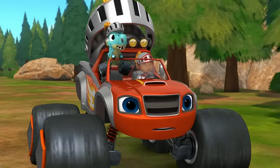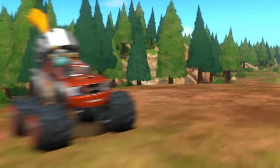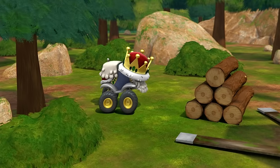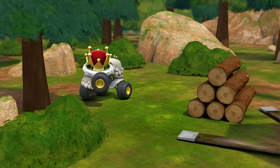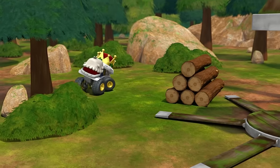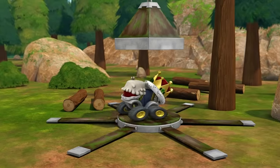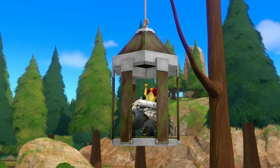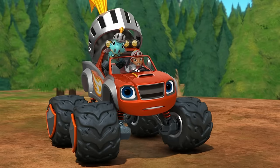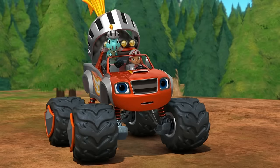I say, ooh. Oh, Zeke! Zeke, Zeke! I hear it too, Zeke. It sounds like the king! No, dear. I still can't see with this crown covering my eyes. Poor king. He's still bumping into trees. And logs. And a big trap! Zeke, Zeke! Who would want to catch the king in a trap? I think I know who.